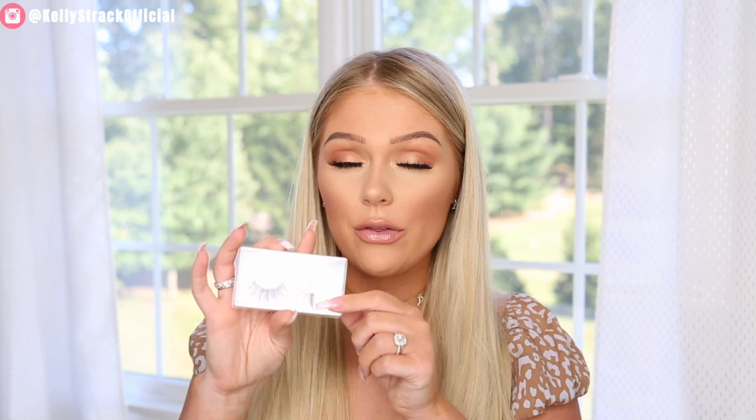These are some of my favorites right now. These are the 663s from Salon Perfect. I have them on my eyes today. They're really beautiful, but they're light enough to actually be worn without any liner or anything, because I normally don't travel with liner. That's something that I just feel like I don't need.